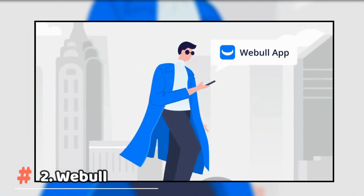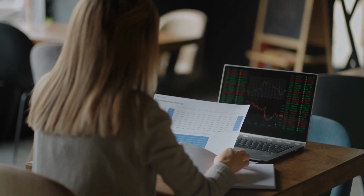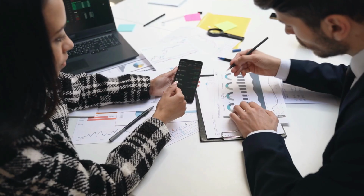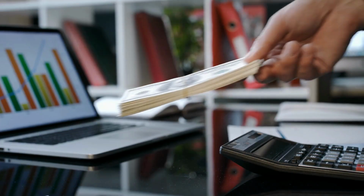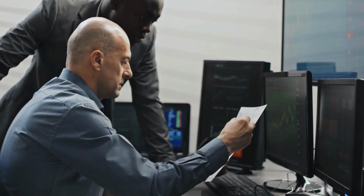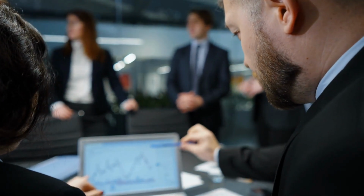Number 2. Webull. Webull is our choice for beginners and active traders because it offers extended market hours, advanced charting, and enough educational resources. Webull is a trading app that offers commission-free stocks, ETFs, and options with no minimum deposits. It also supports IRAs and allows investing in crypto and some foreign companies. Although Webull's research tools and charts can seem overwhelming at first, we believe it's a great choice for beginners who don't mind taking some time to learn.